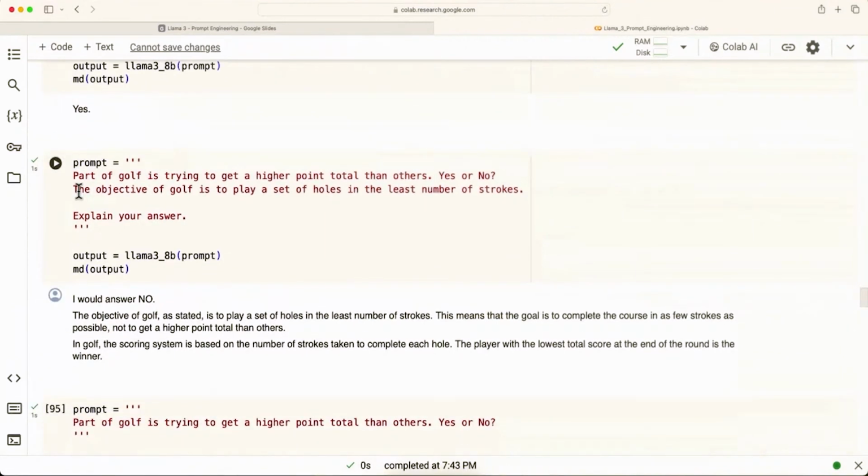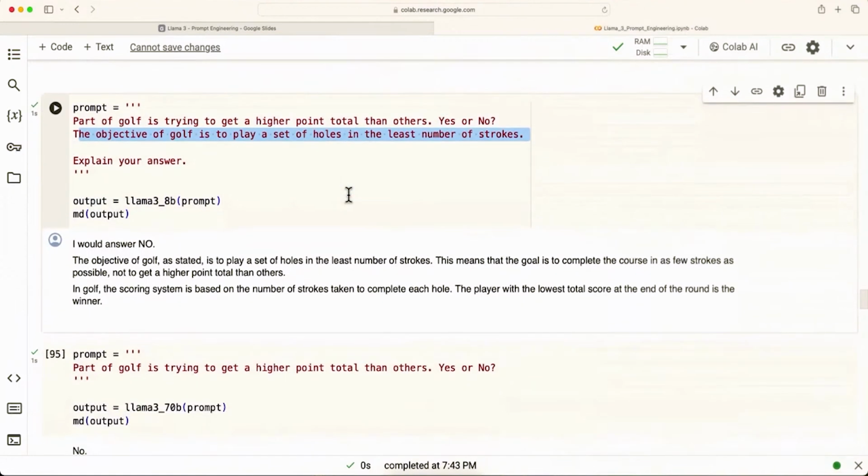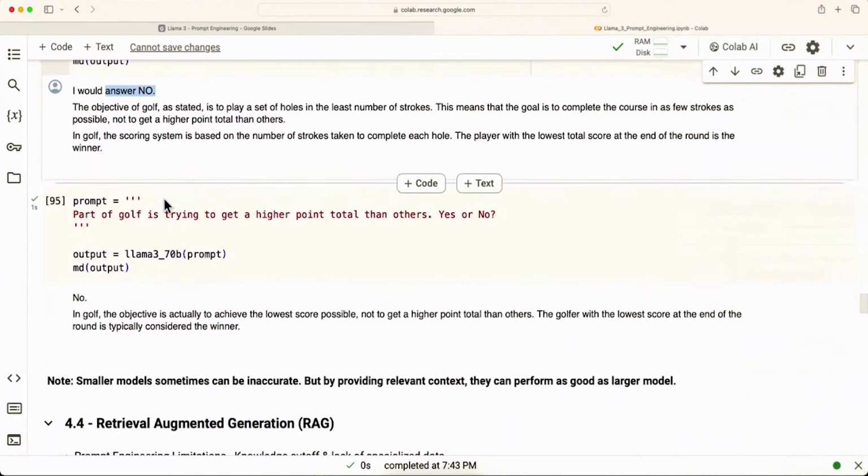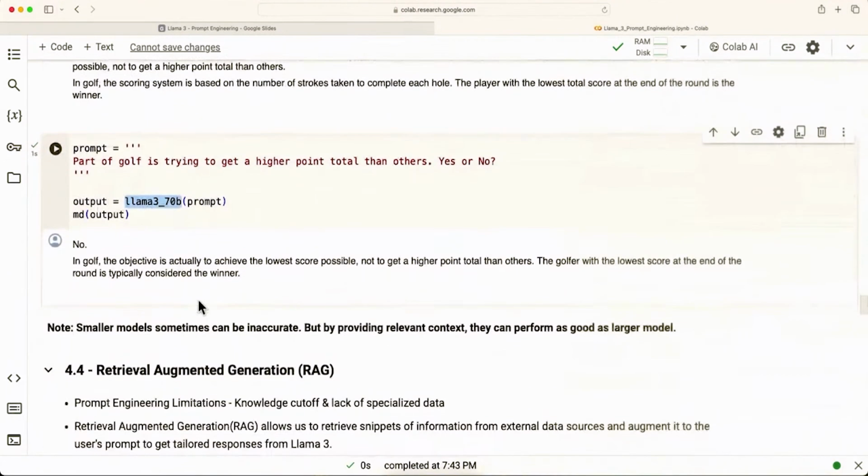So then I define the objective within my prompt to say that, hey, the objective of golf is to play a set of holes in the least number of strokes. So now the model has this additional context and additional objective. And now we are asking the model to explain its answer. Now the 8B model comes back and says that, hey, the answer is no, which is the expected answer, right? And now the same thing when you try it with the Llama 70B model, it is very similar. It comes back as no. It does not meet the broader objective or the task. Again, bigger model, better reasoning.